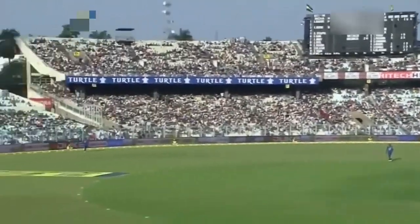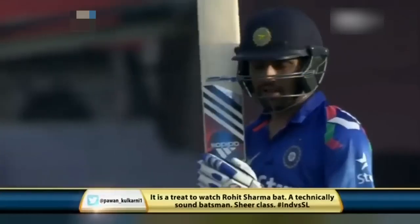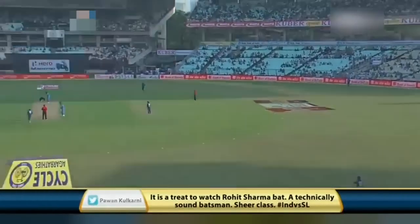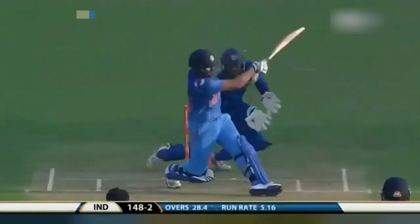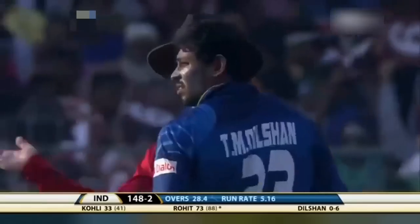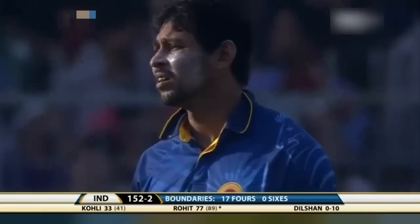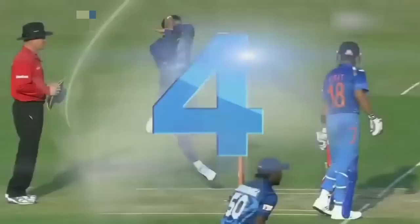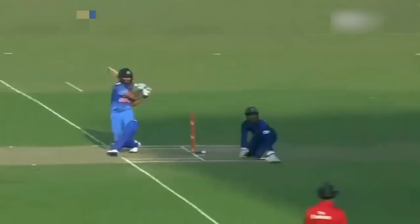Really easy now for the Indians. They're picking their spots with ease. No pressure whatsoever. He just didn't pick it up. Ajanta Mendis down there at deep backward square. He seemed to move very late. There was a shout from Dilshan. He was lashed by Virat Kohli, by Rohit Sharma rather.